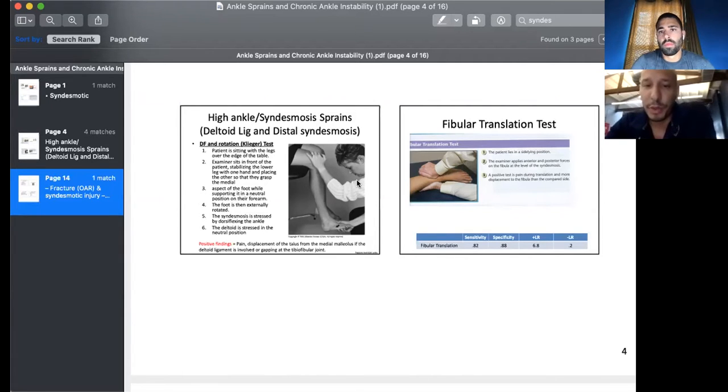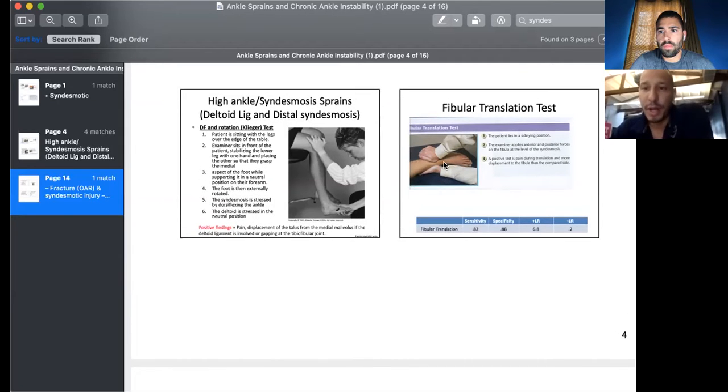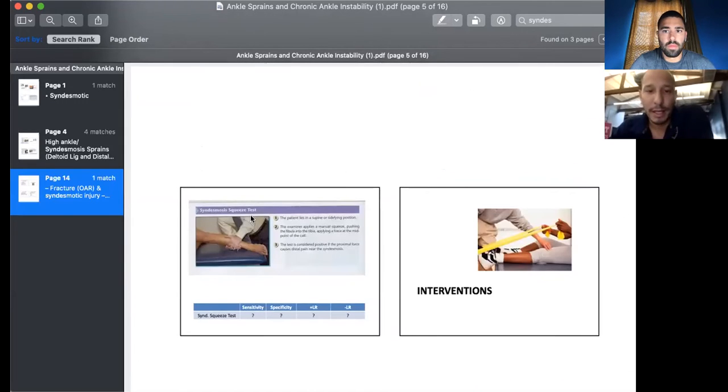Increased dorsiflexion with the eversion component. A fibular stress test, which is basically mobilizing the distal fibular component there, which is going to stress that interosseous membrane. And then the last test would be that syndesmotic squeeze, which you talked about there. Yeah. As you can see here at the bottom, the psychometrics are lacking though within that test. It does reproduce pain there. So that's kind of what we're looking at with that.